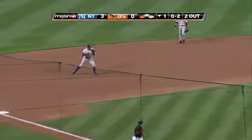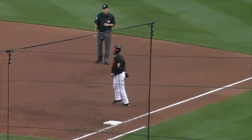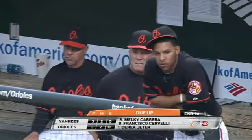And to third base, A-Rod's up for this one. Makes the play and gets the out. So the Orioles get the first two on and do not score. And after one, the Yankees lead it 3-0.